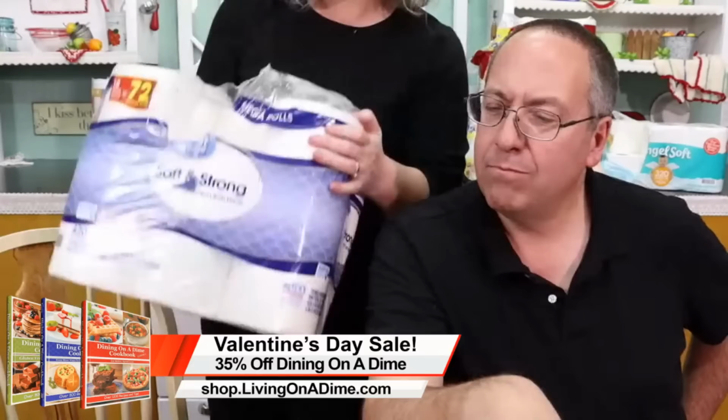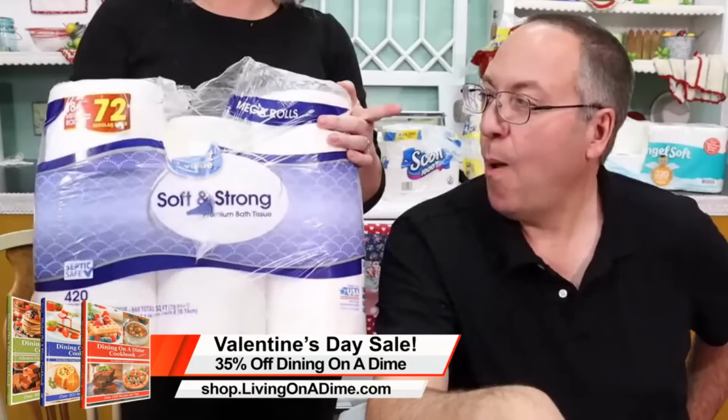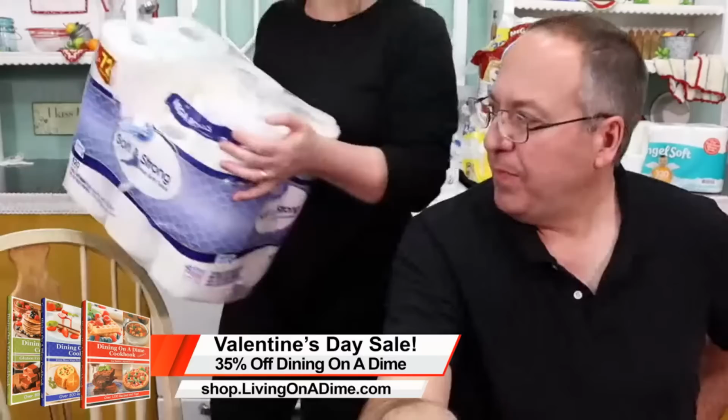Should we not say what it is? You can. So she says it's Great Value Soft and Strong. This is the winner. So this is 0.008 cents per wipe. This is your best deal right here. But what I'm curious is why is the other Great Value one, the Ultra Strong, different than the Soft and Strong Great Value?